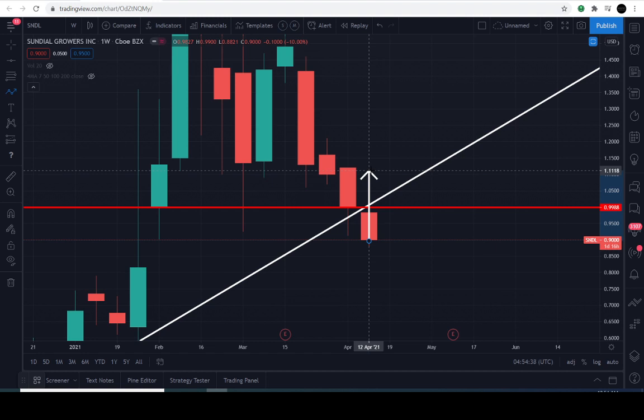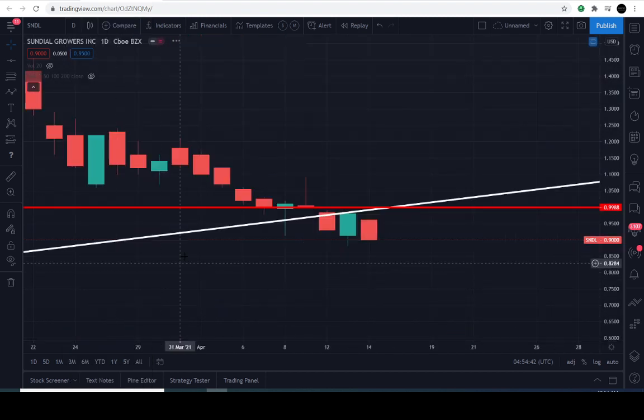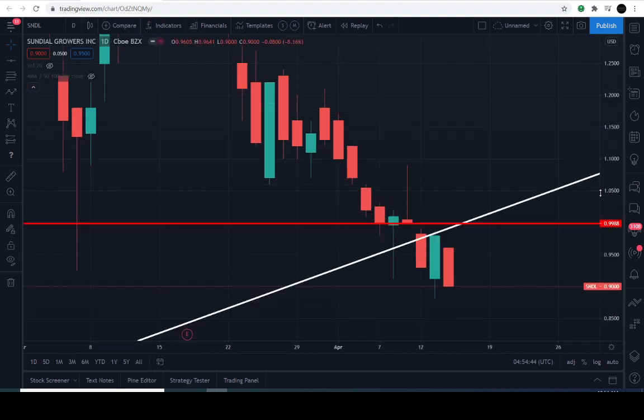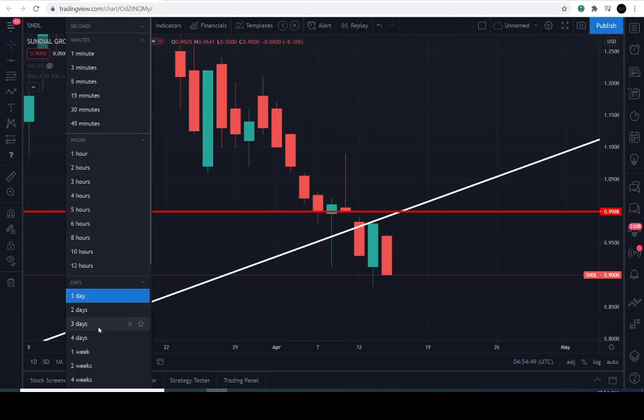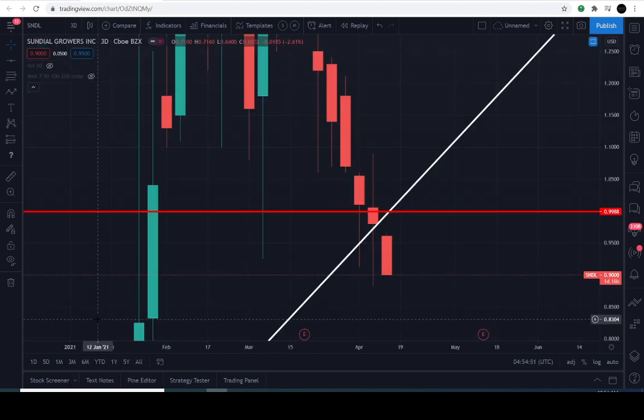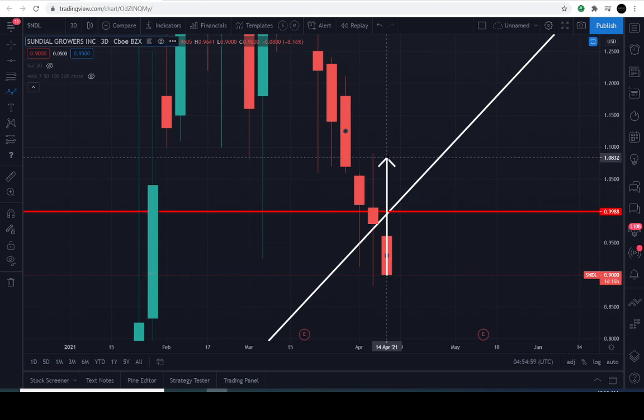48 hours. We've already verified that the daily looks weak. The daily looks weak. Okay? So the buyers, if you can't pick this up within 48 hours, that's it. So what did I say? $1, at the very minimum, $1 or $1.10. I'm saying the same thing over and over now, guys. $1 or $1.10 at the very minimum, in less than 48 hours.